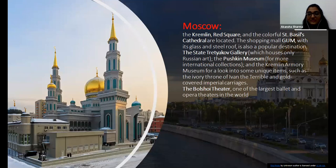Now Moscow, which is the capital of Russia, is a great place to visit, and it contains the Kremlin, Red Square, and the colorful St. Basil's Cathedral located over there. You can take a picture of this cathedral, and the shopping mall GUM, with its glass and steel roof, is a popular destination.